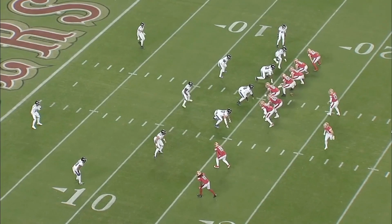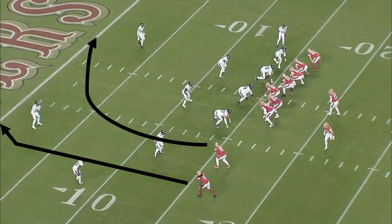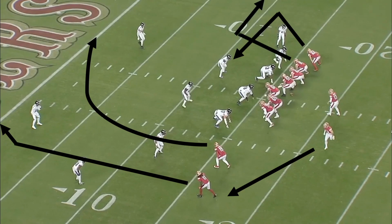The passing concept on this play from the 49ers is rather simple. They have Brandon Aiyuk running a skinny post along the boundary, with Deebo running a crosser from the slot. Christian McCaffrey is simply running a check down to the flat. Up top, the Niners have a man beater with Juszczyk running what you could call a jerk route, or a spray in route, which basically has him faking an out route at the stem and then cutting inside. Kittle is running an out route directly behind him.